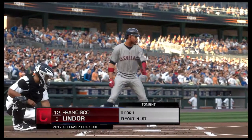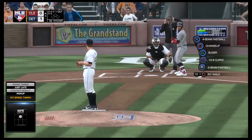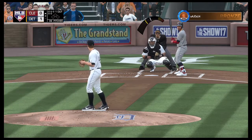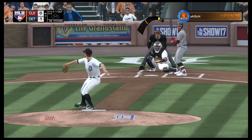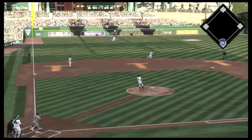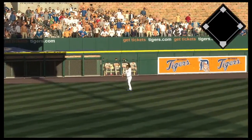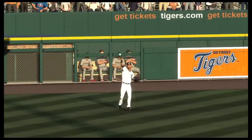So here's Francisco Lindor now. 0-for-1 for him here in this one. Here's the first pitch to him. This is hit high in the air out toward left center. After it is Martin. He gets there, and that's the second out.